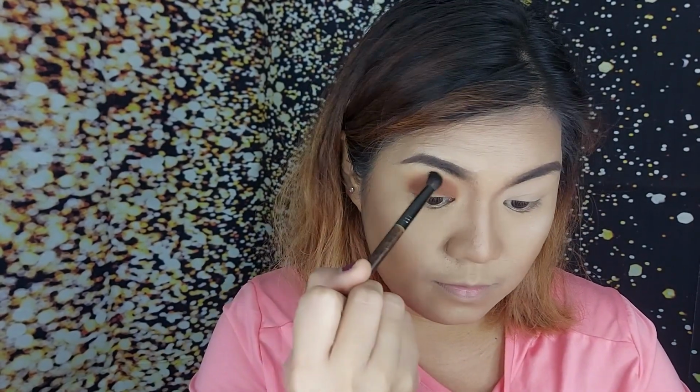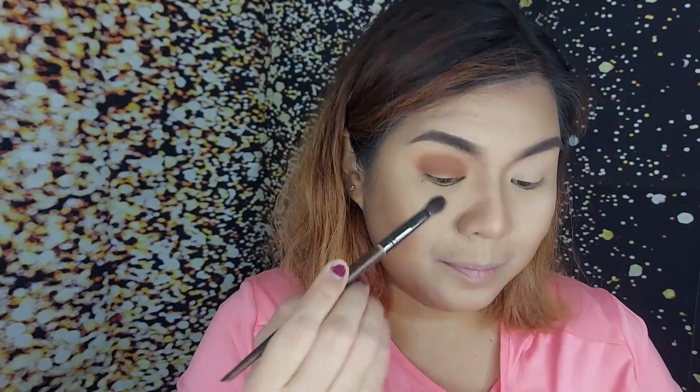And we're going to blend the outer edges. So I feel like I got the full color payoff of this shade. Ibe-blend ko na lang yung outer edges and then I will start with the other eye. Okay, using the Kavogue palette, I'm going to use Filingera, this shade, na I feel like malapit dun sa shade ni Clutz palette. I'm going to use a different eyeshadow brush. Ayan, so medyo magkahawig yung color.